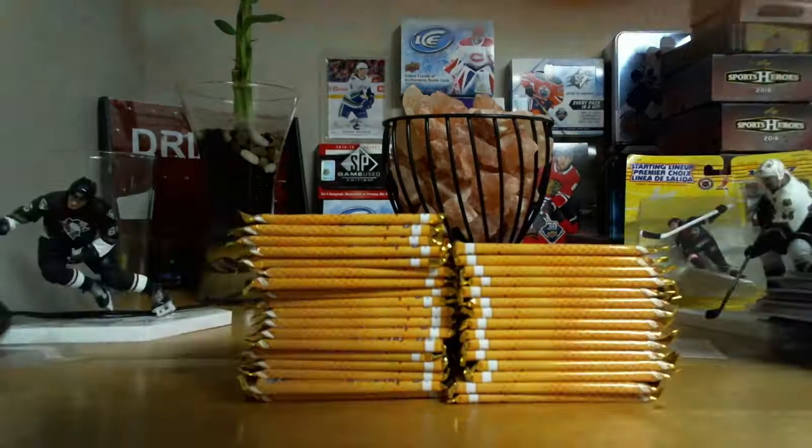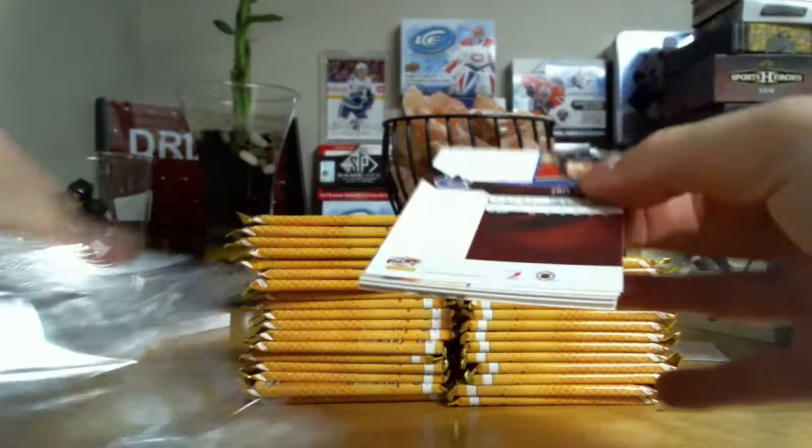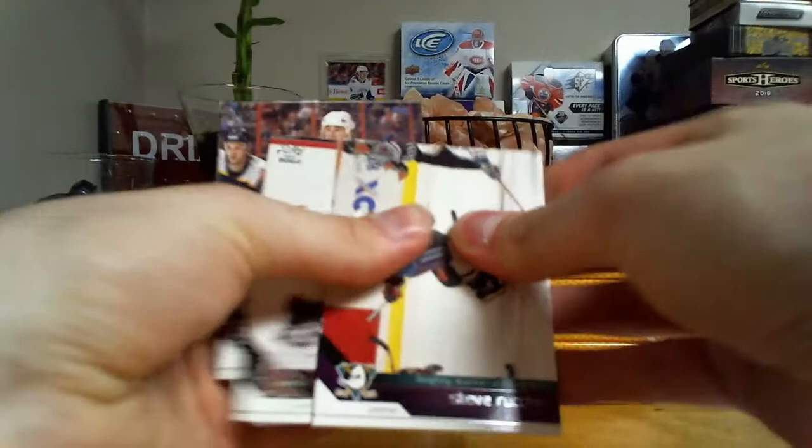Alright. It's already almost 6 minutes into this video and I've only opened 3 of these packs. Okay, let's go. I'm not even gonna say the names anymore. Just gotta try to get through these. Dieter Kochen. Okay, I think the best way is going to be open up a whole bunch of packs, stack them up, and then go through them.